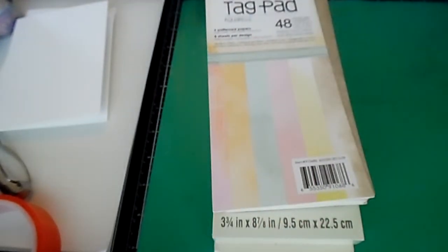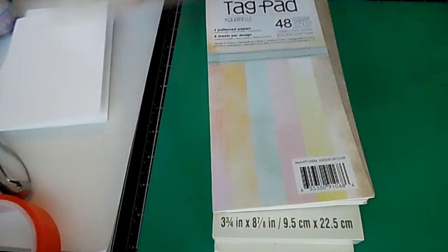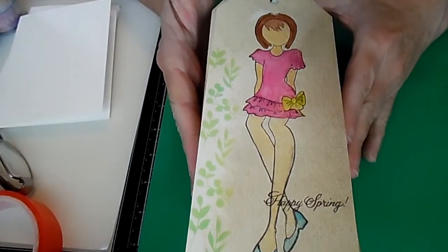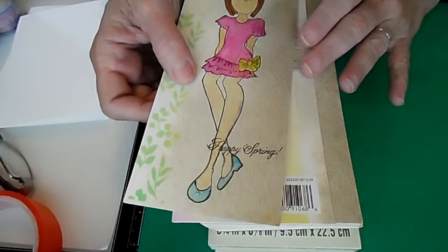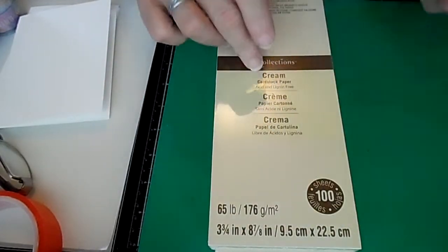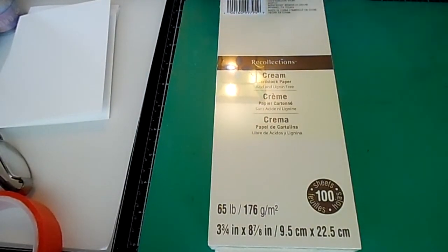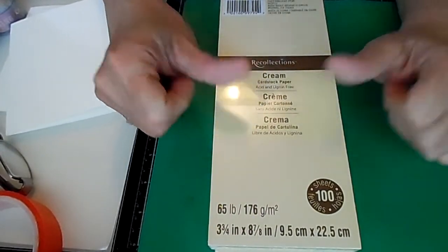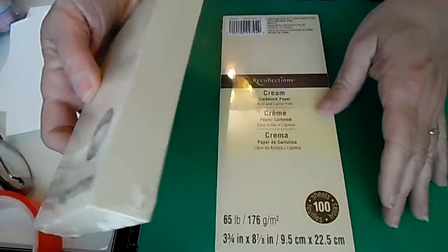Now I've done one of my Julie Nutting dolls because that's what these are created for. I did this lady on one of these Prima tags, and I love these tags, and I will be using them. But I also think these are doubly versatile because they're not cut as tags. I'm thinking these would make really cute note cards as well. So I bought 2 of those.